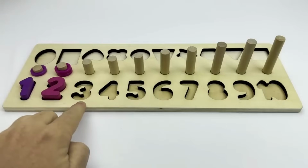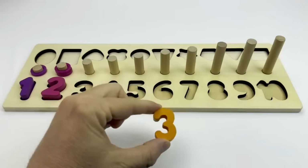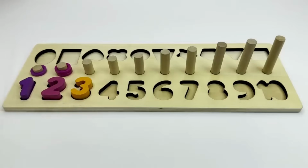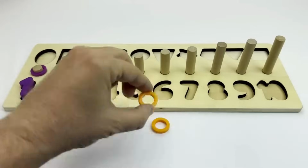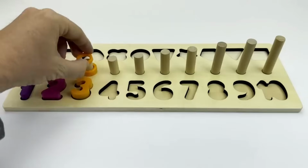Which number comes after the number two? Great job! The number three comes next. The number three is light orange. We have three light orange rings. One, two, three.